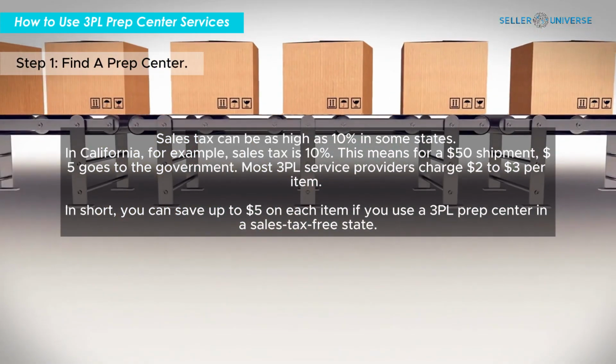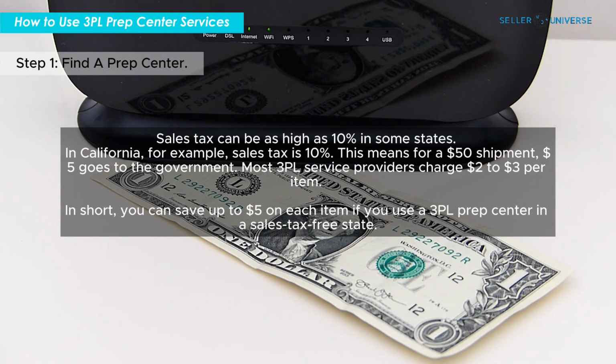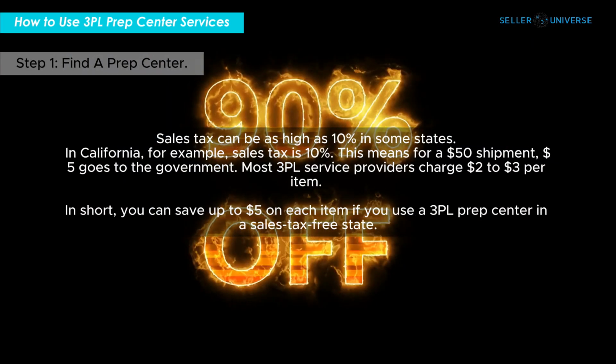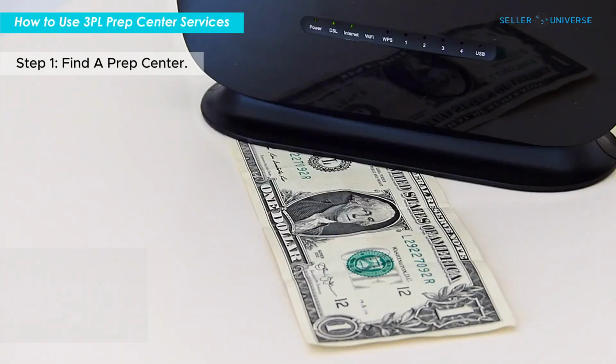This means for a $50 shipment, $5 goes to the government. Most 3PL service providers charge $2 to $3 per item. In short, you can save up to $5 on each item if you use a 3PL prep center in a sales tax-free state. Here's a tip.